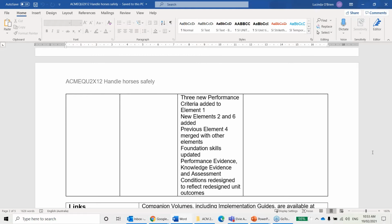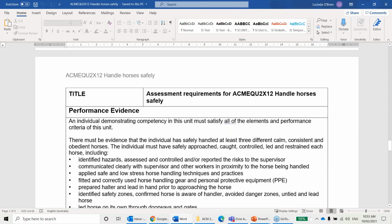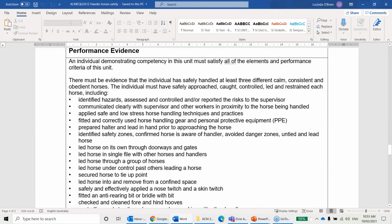In the performance evidence in this unit, we've kept it similar to, I think, what's there now, 3 different calm, consistent, obedient horses. And we've got that they'd have to safely approach, catch, control, lead, and restrain each horse, including, and there's the generic stuff about risk, identifying hazards, assessment and control and reporting, communicating, safe and low stress horse handling techniques, that's your animal welfare, PPE, preparing equipment and the zones, and then we've gone to the nuts and bolts of what you have to do with each horse. That's your volume and frequency.